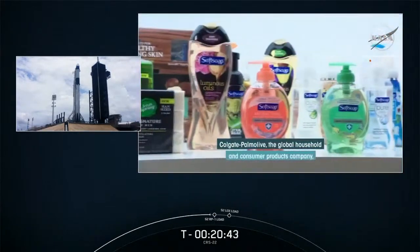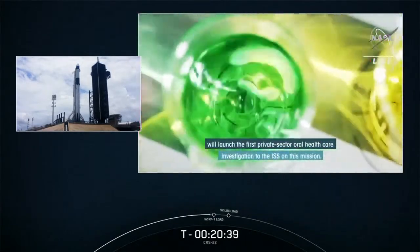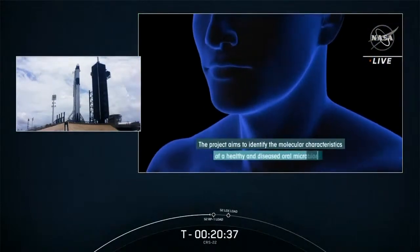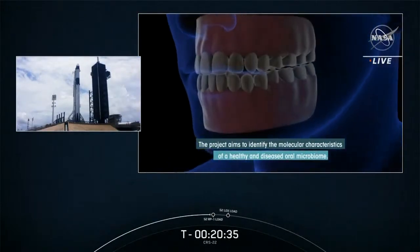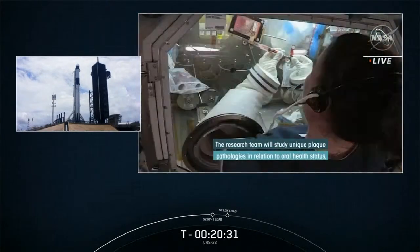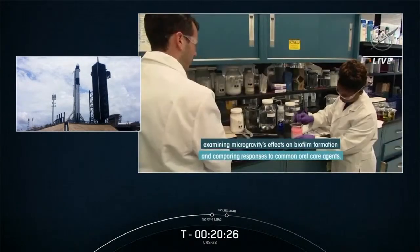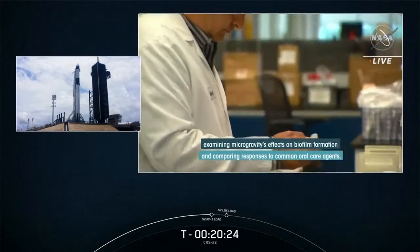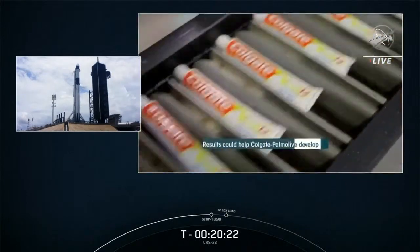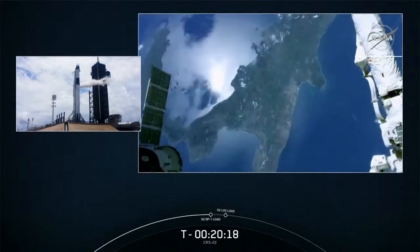Colgate-Palmolive, the global household and consumer products company, will launch the first private sector oral healthcare investigation to the ISS on this mission. The project aims to identify the molecular characteristics of a healthy and diseased oral microbiome. The research team will study unique plaque pathologies in relation to oral health status, examining microgravity's effects on biofilm formation and comparing responses to common oral care agents. Results could help Colgate-Palmolive develop more effective products for consumers on Earth.